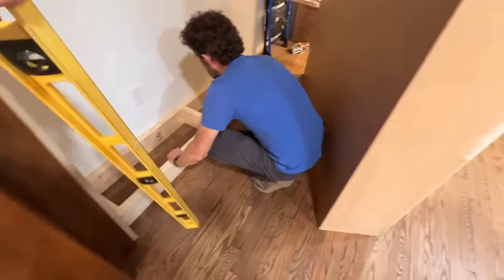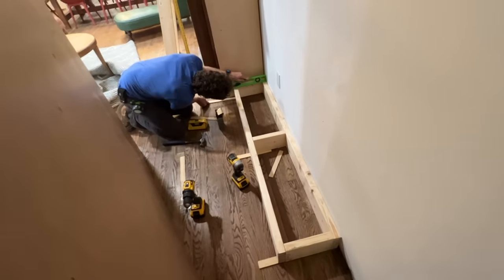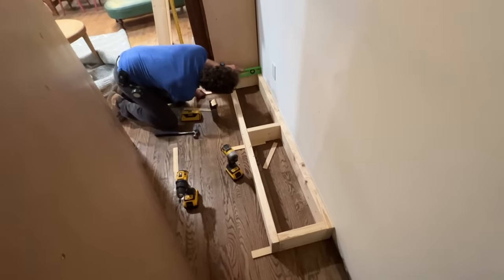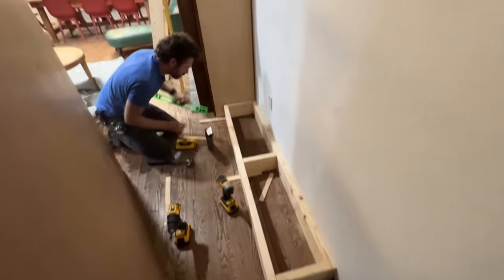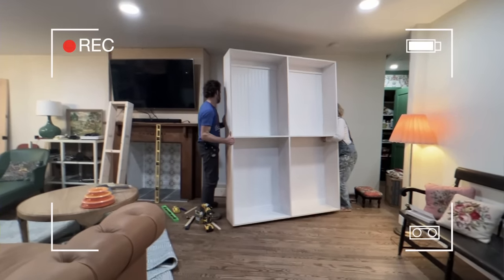Now, we're going to need to attach this. This is the kind of thing that I didn't know about before we started working on things, how complicated getting things level is. Okay, Eva's our camera person. All right, here we go.